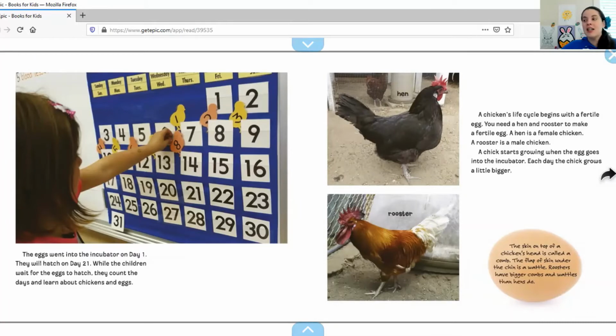A chick starts growing when the egg goes into the incubator. Each day, the chick grows a little bigger. The skin on top of a chicken's head is called a comb. The flap under the chin is a wattle.